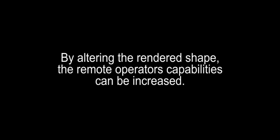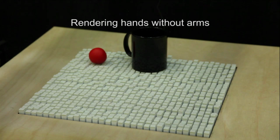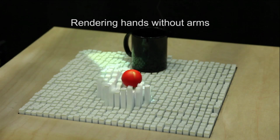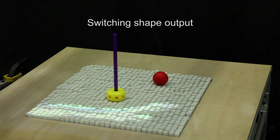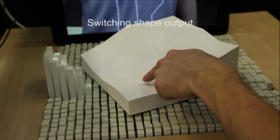By altering the rendered shape, the remote operator's capabilities can be increased. To avoid obstacles in cluttered spaces, hands can be rendered without arms. Or, shape output can be switched on and off to move around objects. Pointing on top of objects is also enabled by this feature.